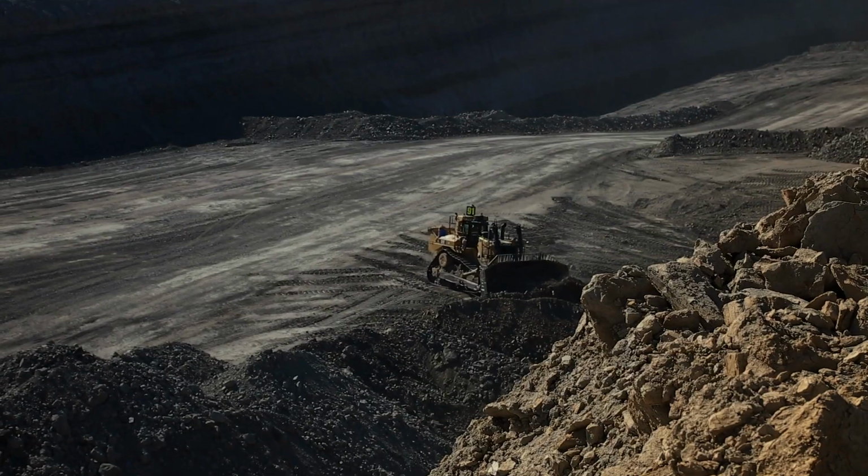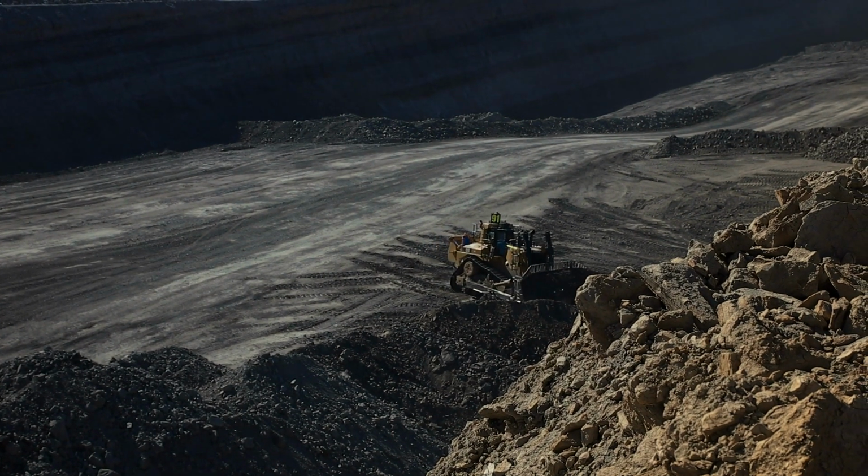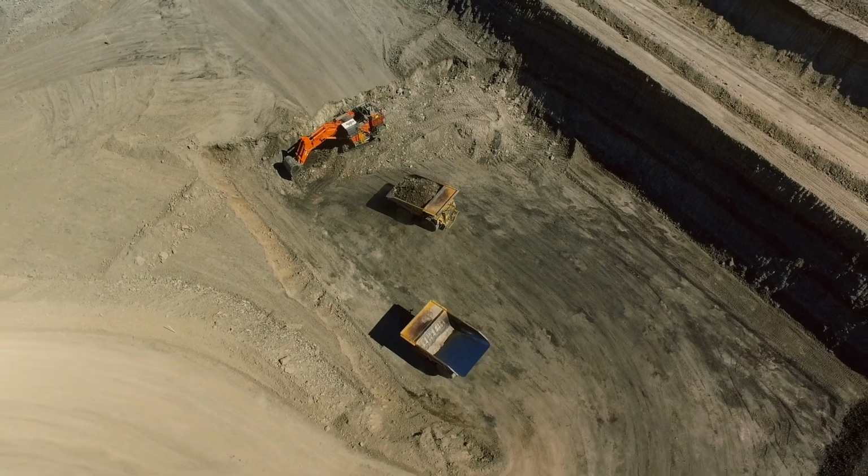Also, you can have dozers. So what dozers do, they're like pushing machines. So they push the dirt into a hole and that exposes the coal beneath it.